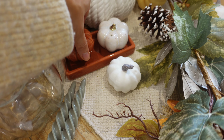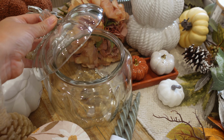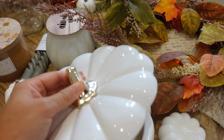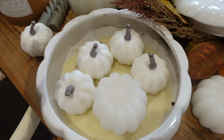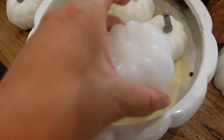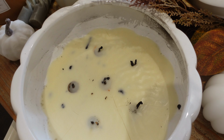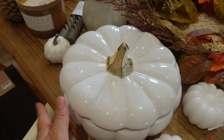These little salt and pepper shakers, these were from Next last year. I've got my garland from B&M, my glass pumpkin jar, that was from Home Bargains. This was from TK Maxx last year. Oh, it's filled with little pumpkins. I did not know that. Thanking my past self for packaging away all of my pumpkins. This was actually a candle from last year. So as you can see, it has been burnt down. But as the case is so nice, I've obviously kept it for just display purposes for this year.